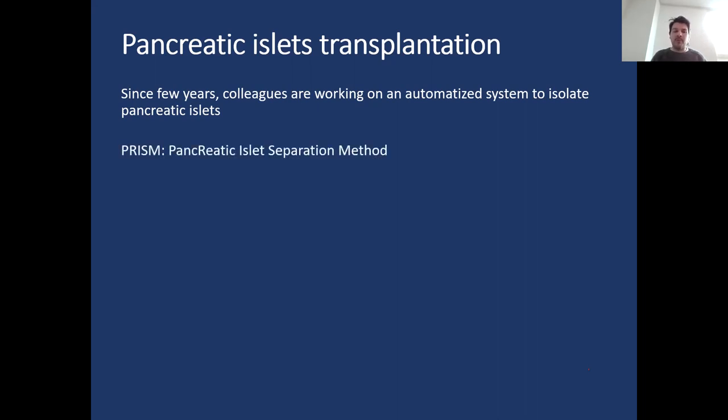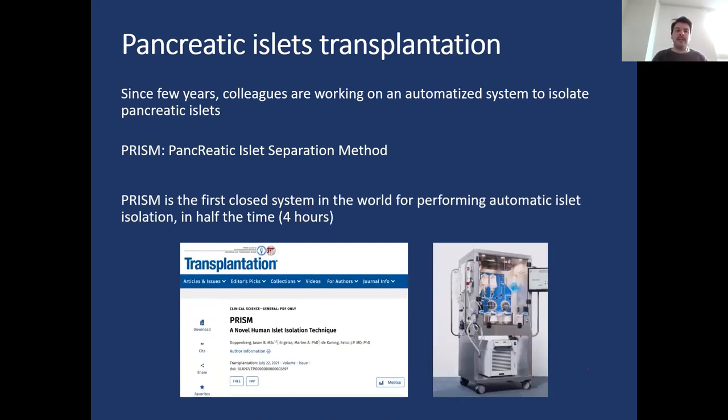This system is called PRISM, the pancreatic islet separation method, and is the first closed system in the world for performing automatic islet isolation. First, it takes 4 hours, so half of the time, and you just have to set up the machine in the morning when you enter the clean room, and then the machine does everything by itself. So something very simple and something very useful for diabetes therapies.